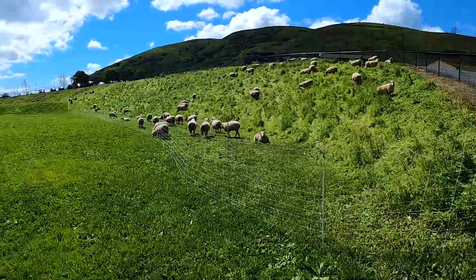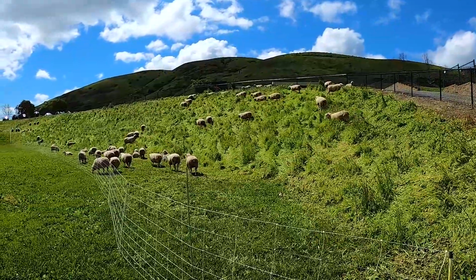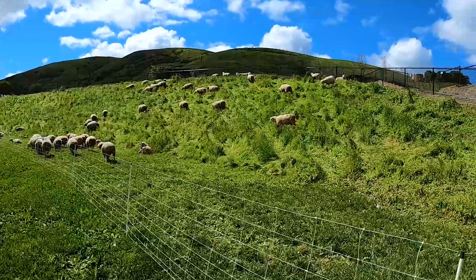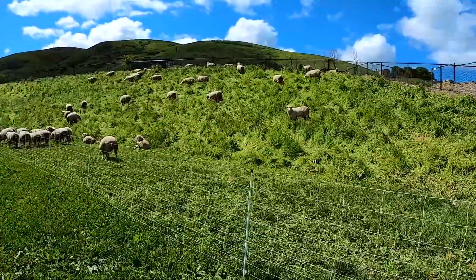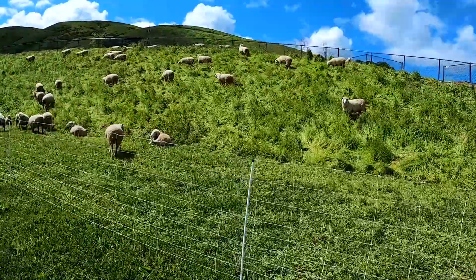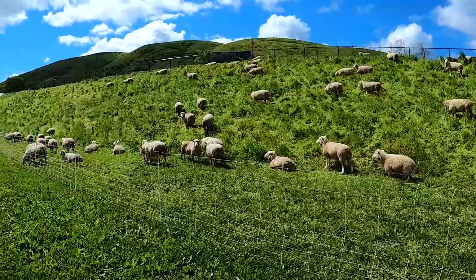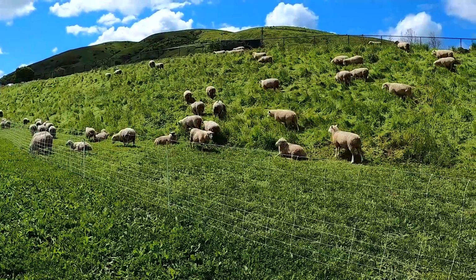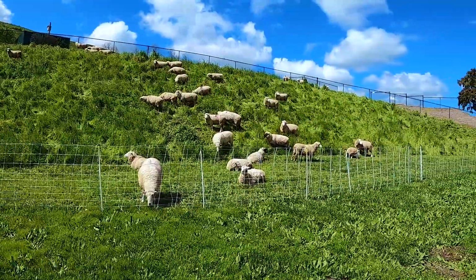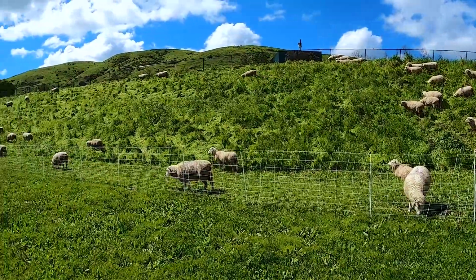Here we have nature's lawnmowers. Nothing to be scared of, nature's lawnmowers. Sonoma Raceway utilizes these sheep to mow the lawn. That's pretty cool. They also fertilize the lawn at the same time. And the birds are landing on them. I'm not sure why, but they're hanging out on their backs. Chilling like a villain, because you're munching on some grass.